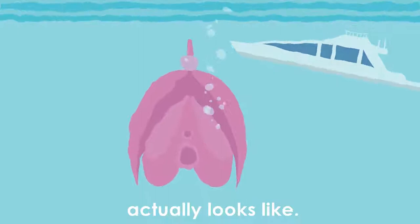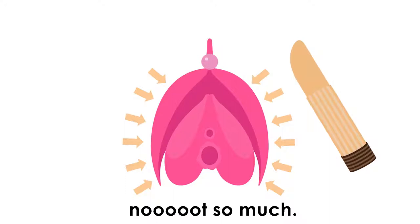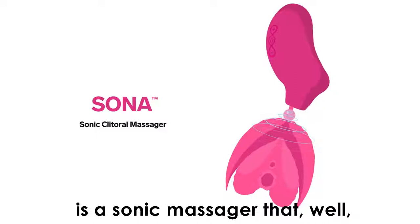And this is what a conventional common or garden variety vibrator does to it. See? It's a party here, but here, not so much. That's all changed though, thanks to the LELO sonar. This little superstar is a sonic massager that, well, pleasures your clitoris above, beyond, and beneath.